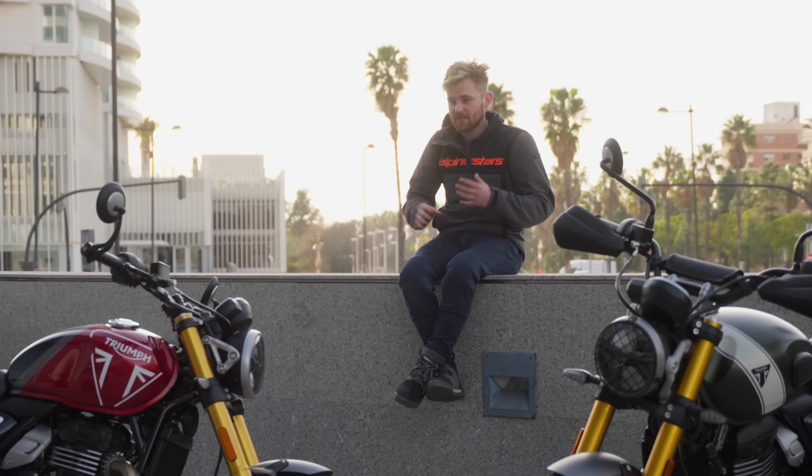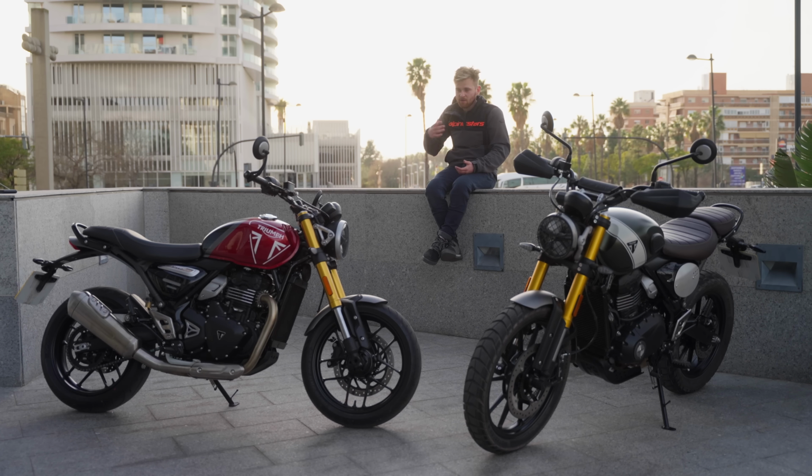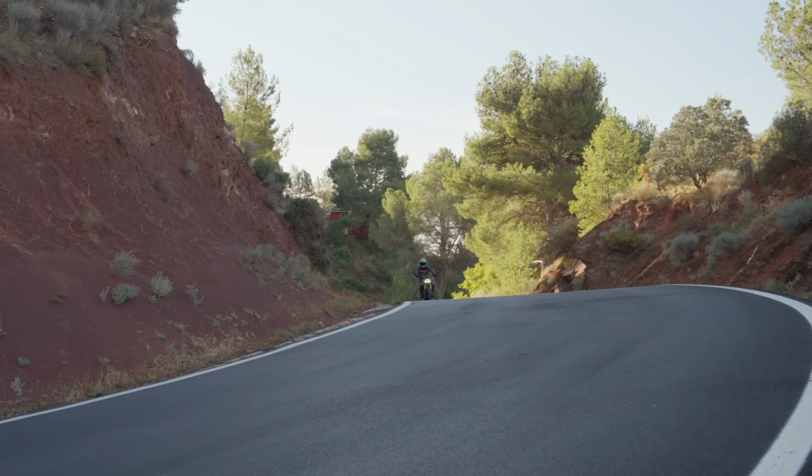Triumph obviously give it all that press stuff about, oh, it's going to have similar geometry to the Street Triple, but it does have that super sweet handling that is pretty much becoming a trademark of Triumph Roadsters.